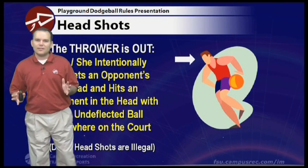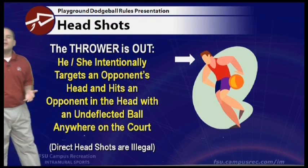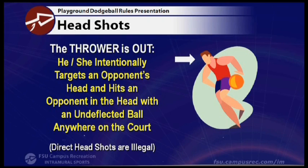Let's talk about headshots. I mentioned that just a minute ago. The thrower is out when he or she intentionally targets an opponent's head and hits that opponent in the head with an undeflected ball anywhere on the court. So direct headshots are illegal, and our game official will rule the thrower out in that case, and the person hit will still be safe. So intentional headshots are no good.